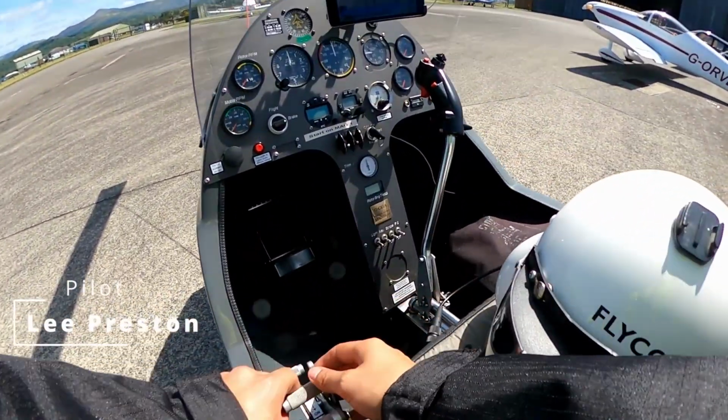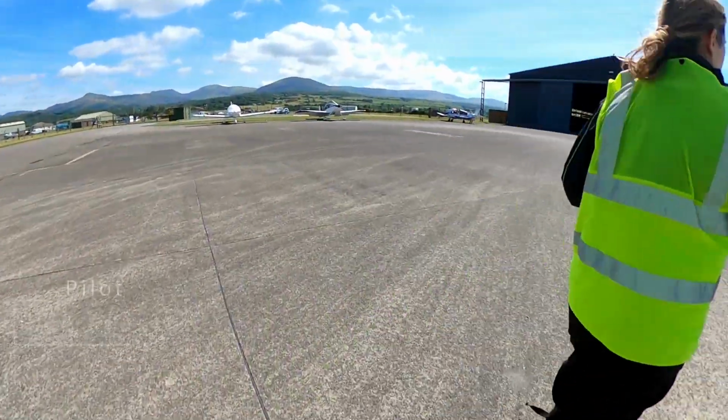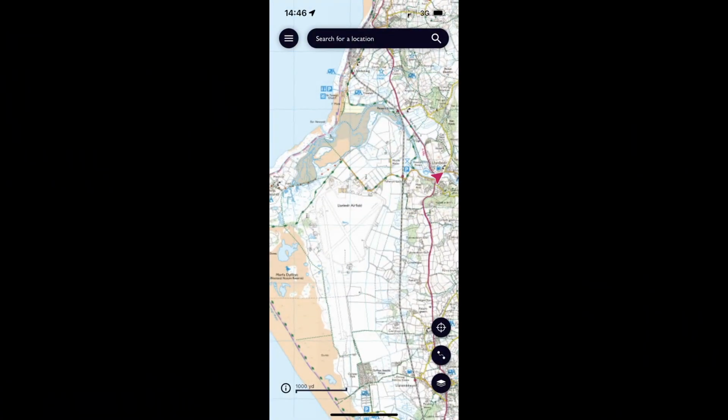Remember to join us on part 2, where it's another amazing flight. We go past Snowdon, the Menai Straits and Barmouth in Anglesey.